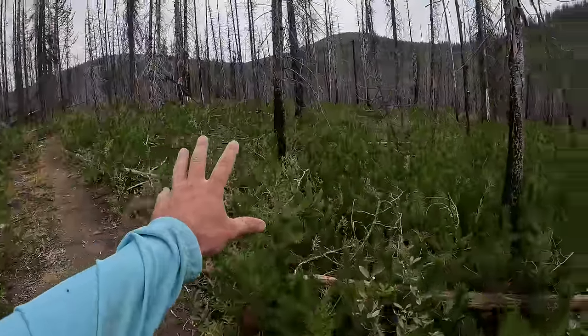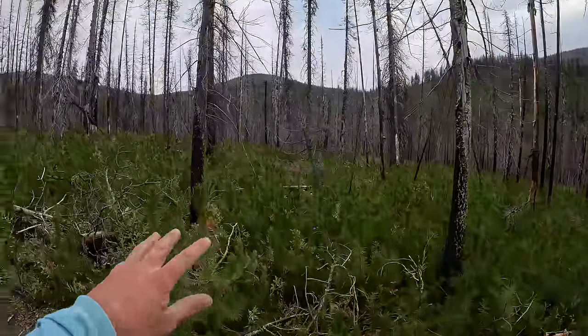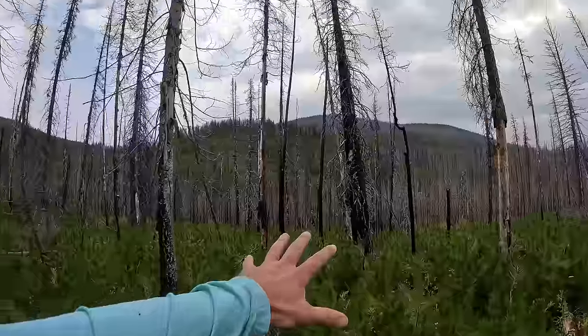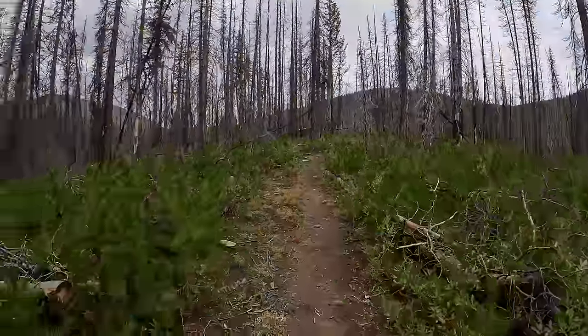Look at all of those new growth pine trees. That is crazy. It's a sea of green beneath the old burnt trees. It's absolutely beautiful. Now, I haven't been out in the mountains in at least a couple of weeks.